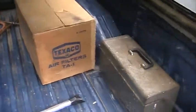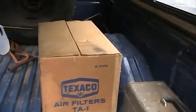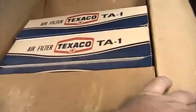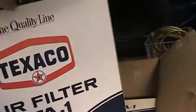I want to show you guys something kind of neat here. And it's in that box. I'm going to lift up my gate so I can show you. In this box, check it out. Got this at an auction. Texaco, and the brand new air filters. Look at that. They're all complete and in there.